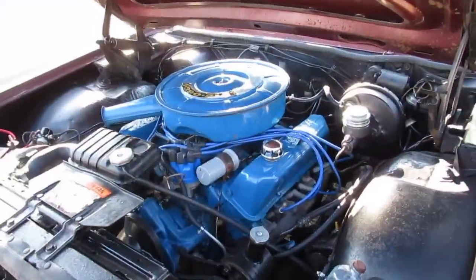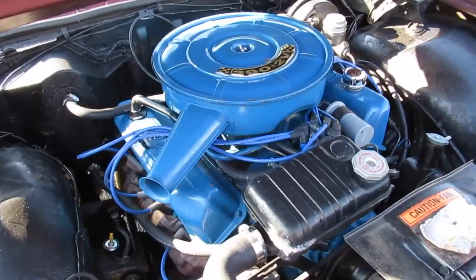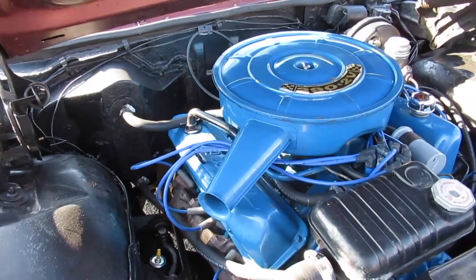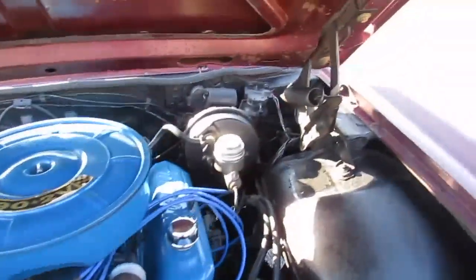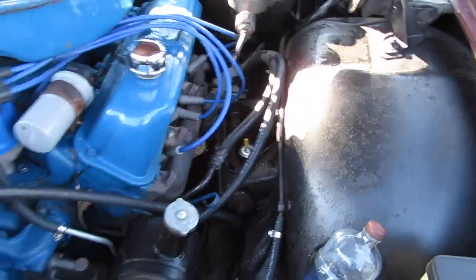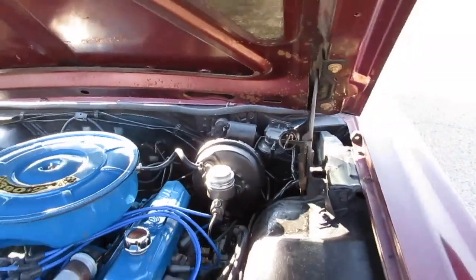Here's the power plant in the Mercury Monterey. Basically big old 390. It's got those Mercury valve covers on there. It's been rebuilt. Like I said, it's got about 7,000 to 8,000 miles on it according to the records that I have. Seems to run nice and cool. 2-barrel carburetor. Factory power brakes. Got a new master cylinder, and it's got some new shocks. A little bit of front end work done to it just to make it safe. But pretty cool. I'll go ahead and fire this one up for you.